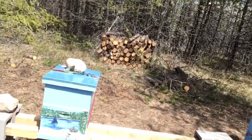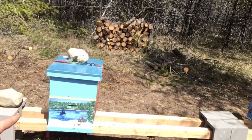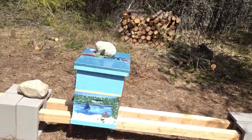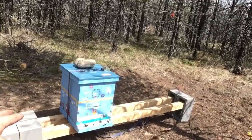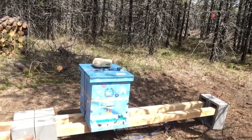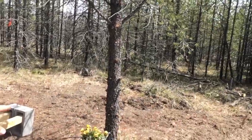This one's doing pretty good as well. It's not doing as good as the Genesis hive, but it is doing well. It's very busy. Not too worried about these two. I am a little worried about this one. This hive seems very, very less busy. It's always quieter. See, you got some flowers.